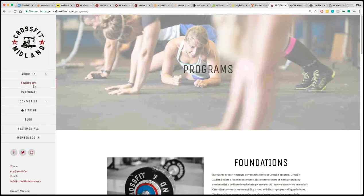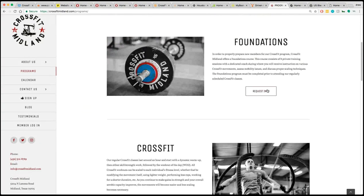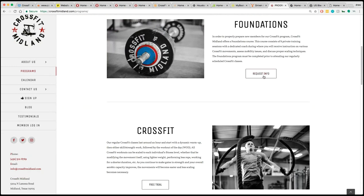So if we take a look at this programs page, we have the text overlay from a picture they provided for us. As we scroll down, we have a foundations class, which doesn't start all the time. And we have a CrossFit class that is always ongoing. So here's 2 calls to action with Zen Planner embedded on this website.